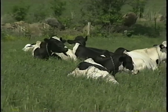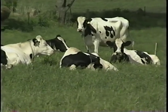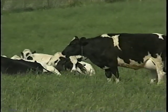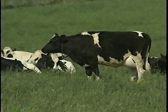It's essential for each producer to look at his or her operation when planning and adapting an intensive controlled grazing system. The key to optimum profits is to match the numbers, genetics, and management of animals with the forages available for grazing in every season of the year.